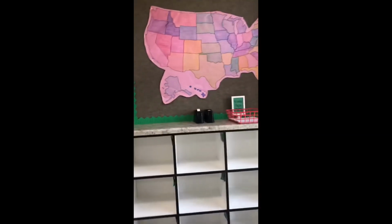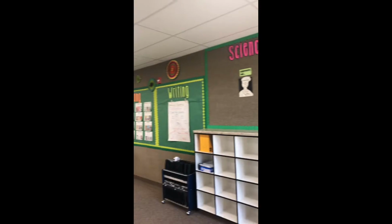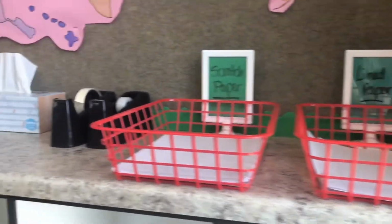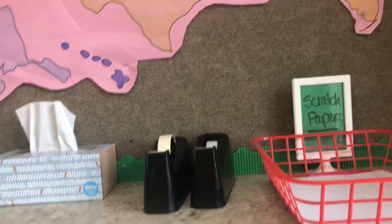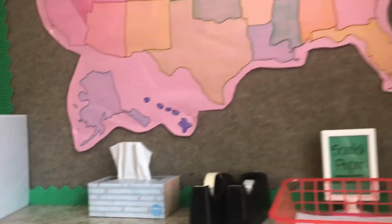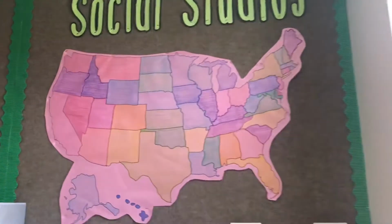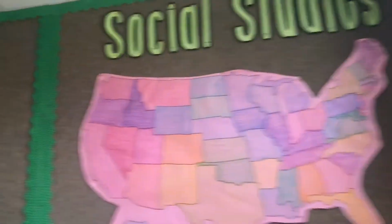All right, now for my back bulletin board. So I have all the different subjects on this back board. I have them labeled. I give them each a class number. Scratch paper, lined paper, and then I try to clean these every day. And I tell them not to touch the sides, but some tape for them, tissue, and then some of their binders. And then my social studies bulletin board with a map of the United States.